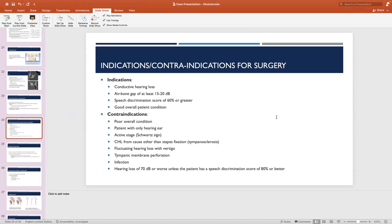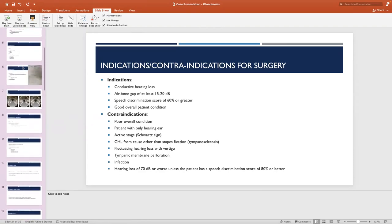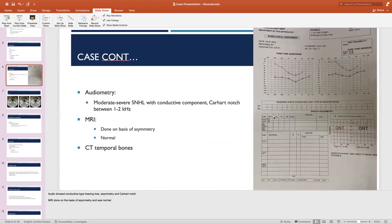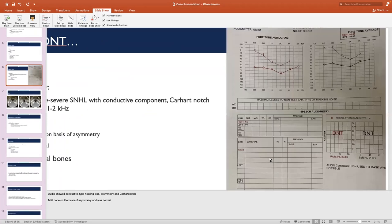Can you go back to the audiogram you showed? Sure. I'm interested in why this patient had an MRI scan. I'm not sure why. I can tell you now it was not discussed with any consultant. Absolutely not. Please be very careful about asking for investigations like that, especially MRIs at our hospital. It's quite an expensive resource, and you don't want to ask for unnecessary investigations.